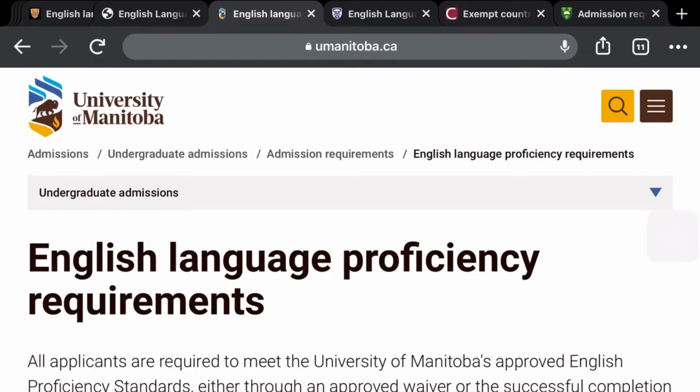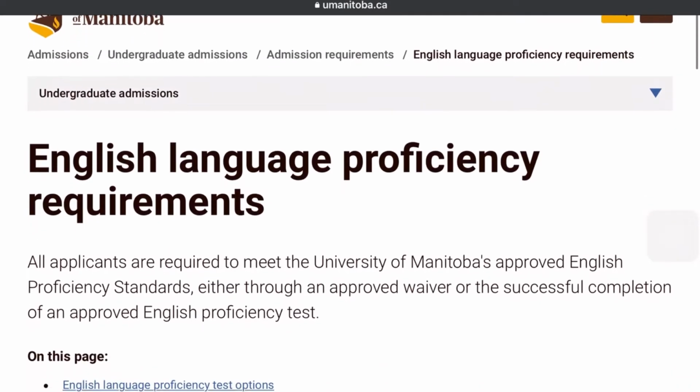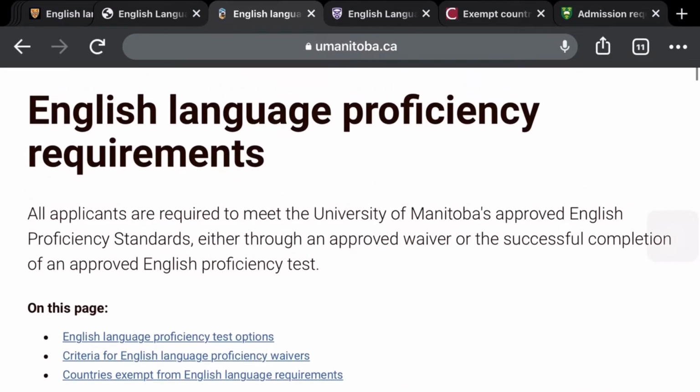University of Manitoba. The University of Manitoba also gives you the proficiency exemption.